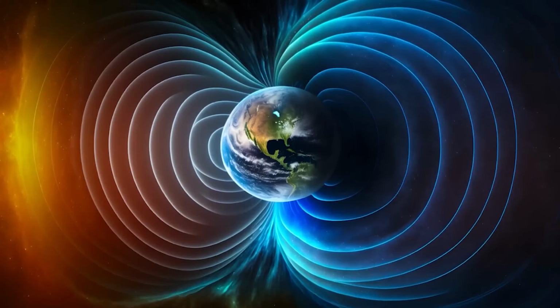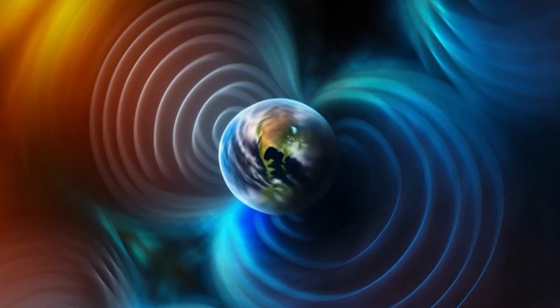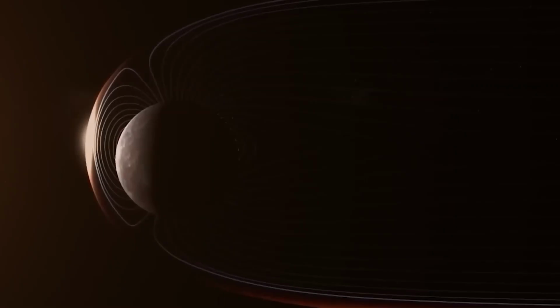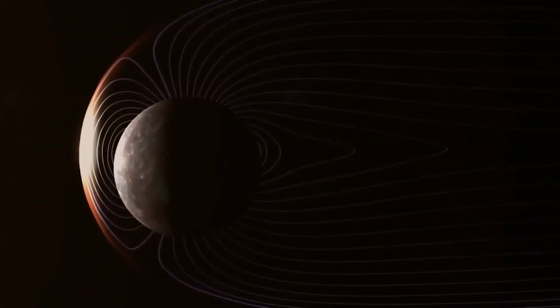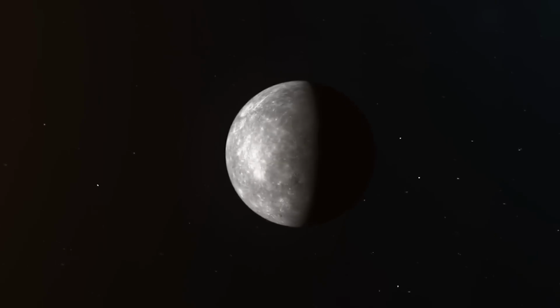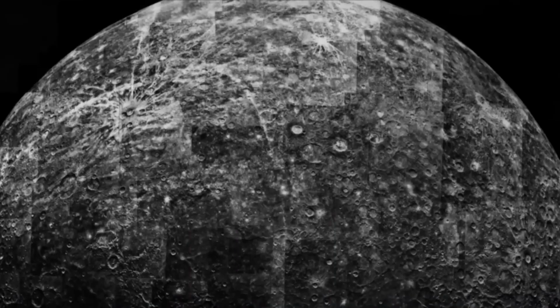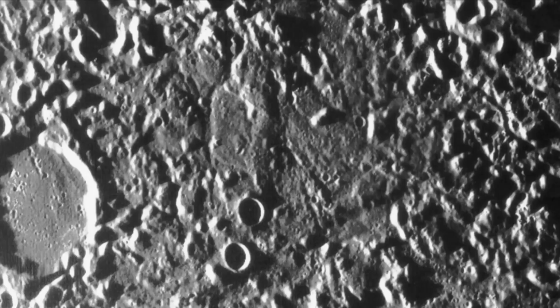On most planets like Earth, magnetic fields are generated by the motion of liquid iron in the core. However, Mercury's peculiar internal structure produces a different magnetic behavior. What makes Mercury's surface so special is not just its craters and ridges, but also the extreme conditions it faces.